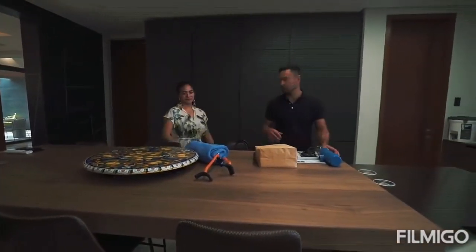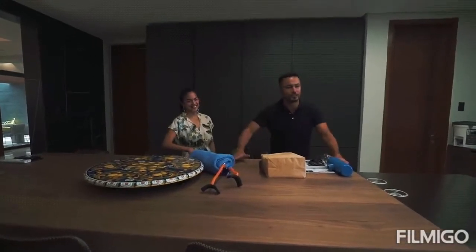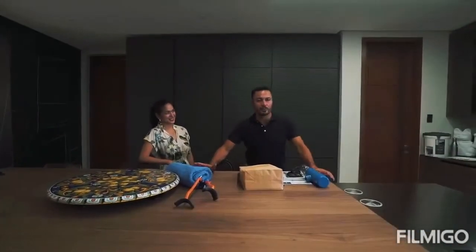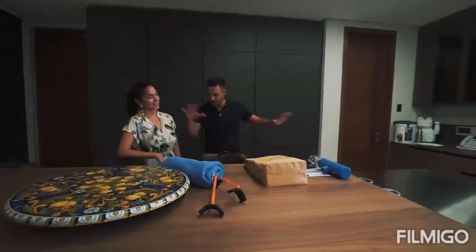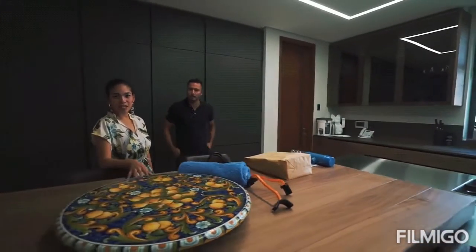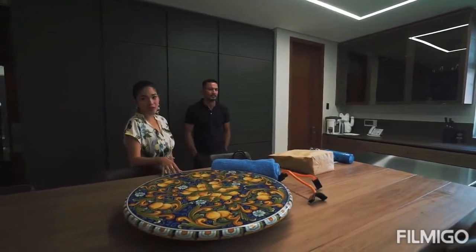Hindi ako masyadong nagluluto. Siya, nagluluto siya. So, she really enjoys this kitchen. Ako, I just like looking at it. So, dapat maganda po ang kusina sa bahay. It's very pleasing kapag maganda yung kitchen. Madalas din na dito talaga yung mga guests.